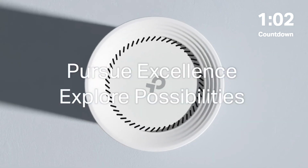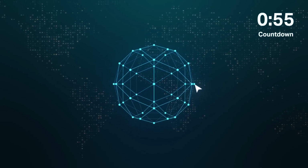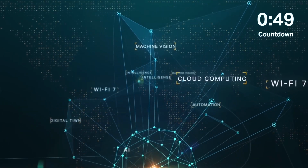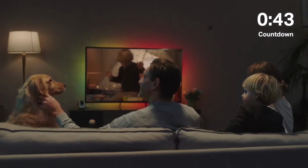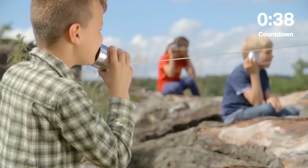Pursue excellence and explore possibilities. TP-Link is actively engaged in technology research and implementation: artificial intelligence, big data, digital twins, cloud computing, machine learning, and more. TP-Link is committed to creating reliable products and technologies to link global users to a better life.